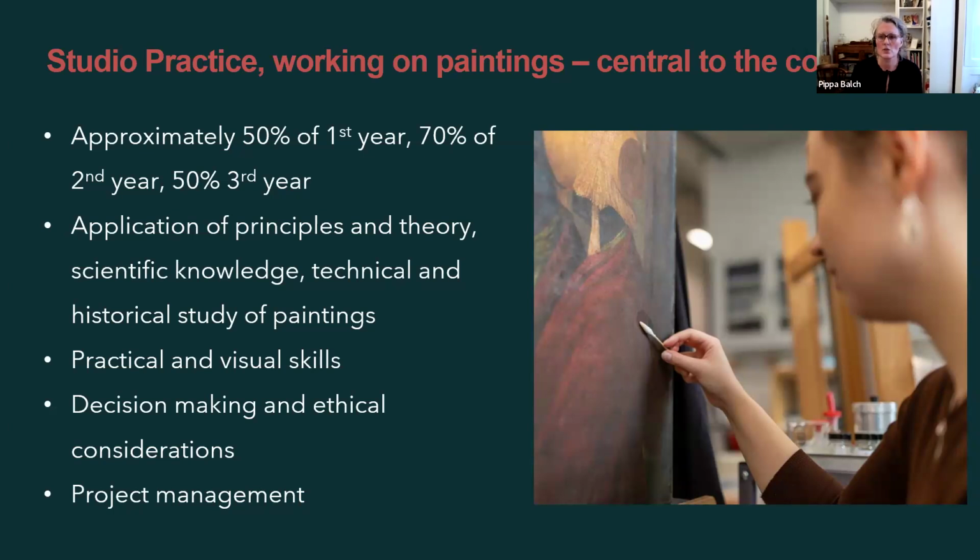Students are allocated their own paintings to work on, so we don't allocate small parcels of work working alongside each other on paintings. We prefer to give a student a painting that they can really take ownership of. They can do the study, the research, and complete the treatment arc themselves. But having said that, we encourage a really collegial and collaborative spirit in the studios so that we all learn from what's going on around us.